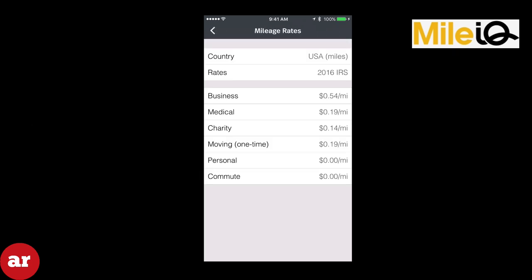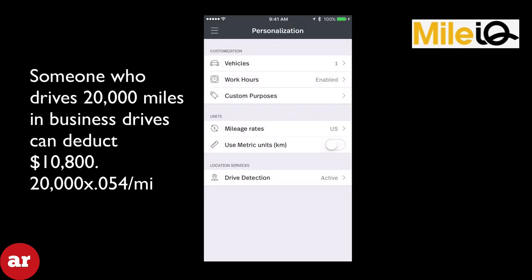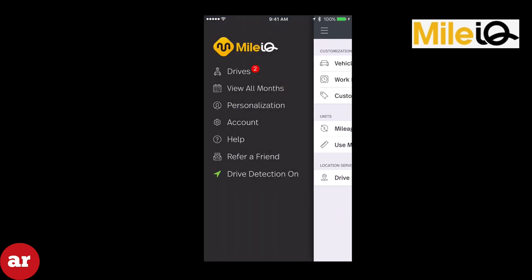Next, we're going to go to the mileage rates. Currently, the IRS mileage rate for business miles is 54 cents per mile. Medical, 19 cents, and charity, 14 cents. Please set drive detection active. This will ensure that MileIQ catches every drive that you make.